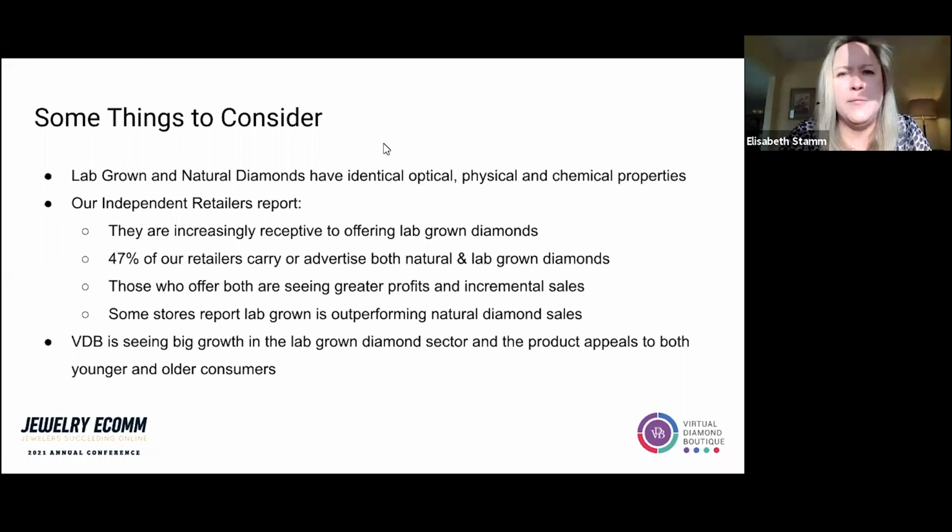And one of the other things that I found really fascinating is that more than half of the retailers I speak to, when I ask them why and how and when they added on lab grown diamonds, it was because the customers had heard about them and were coming in and asking questions. So the retailers in some cases were proactive, and added it because they knew that it was an emerging trend.